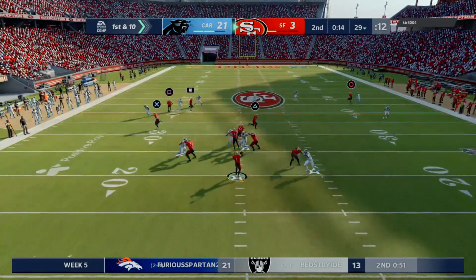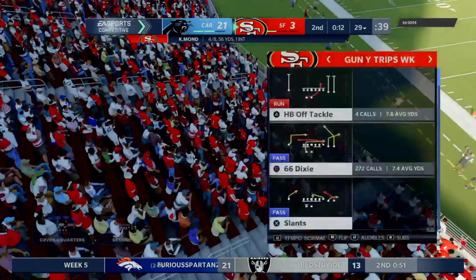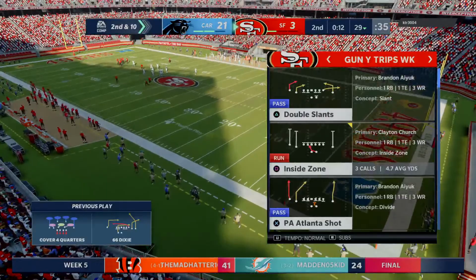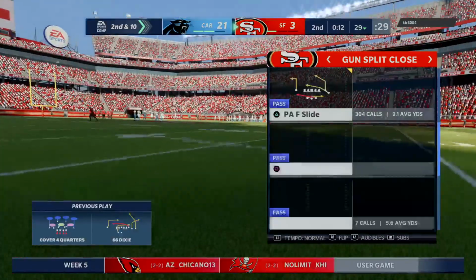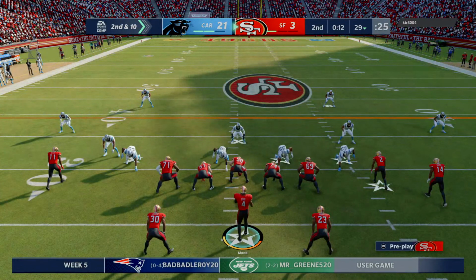Trying to shake off the interception. He'll look to throw. And that's going to be incomplete. 12 seconds left. K.J. Hamler, the intended receiver. That'll bring up 2nd down. Jeremy Chin on the coverage. Here's 2nd and 10 now from the 29.